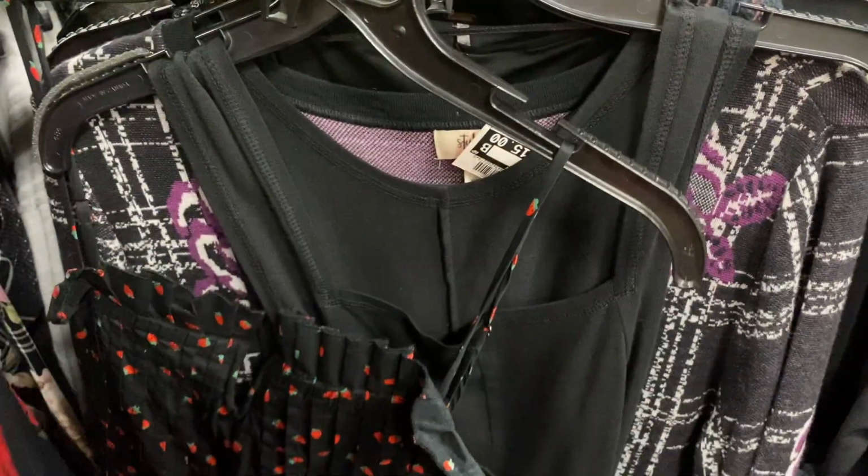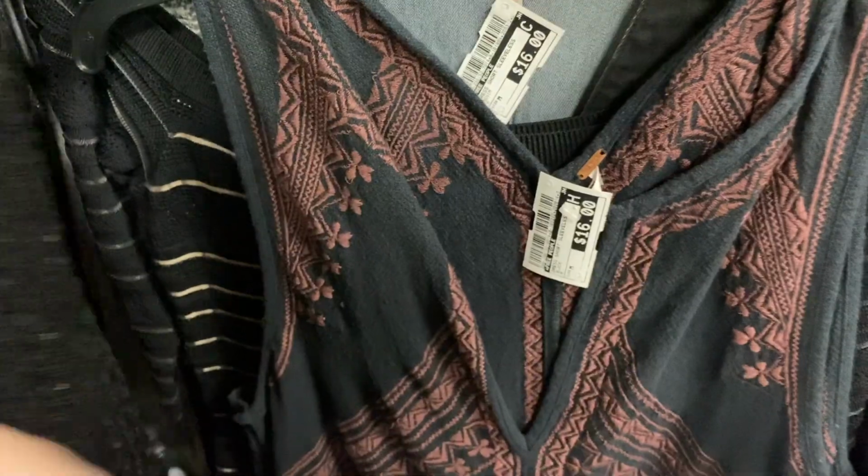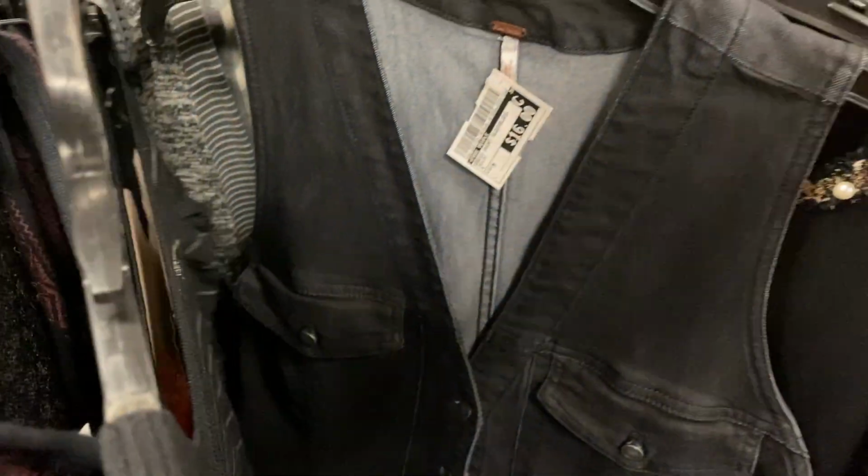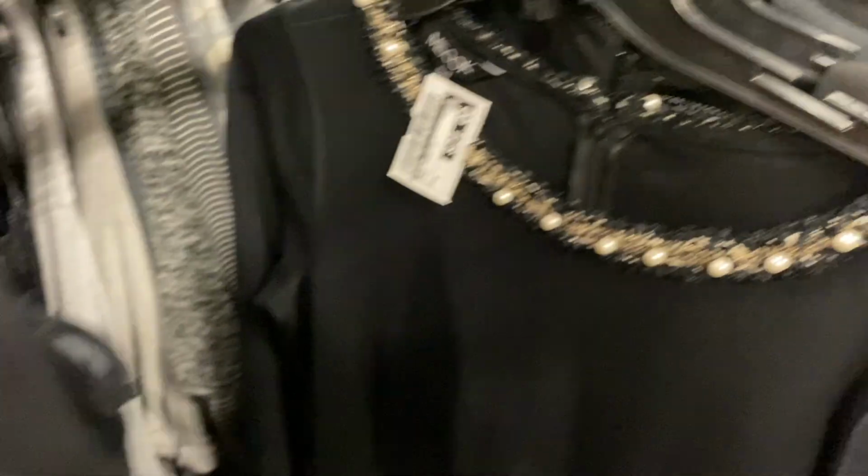So this dress right here, I knew what it was right away. It's a strawberry printed Madewell dress, and I know this because I actually have one in my death pile, and they had theirs priced at $18, so I passed on that real fast, especially since I already have one. Here is some more Free People, and this dress is a Bailey 44 dress, which is a brand I really don't like, so I don't pick up anymore.